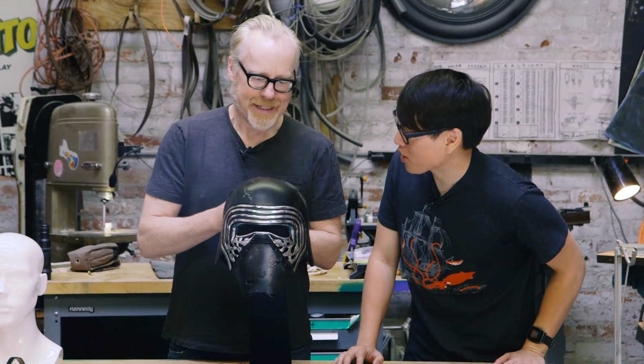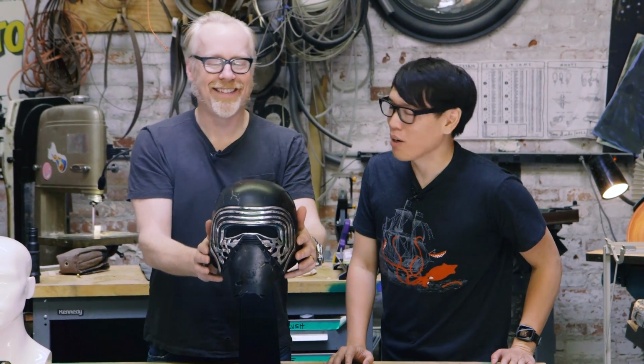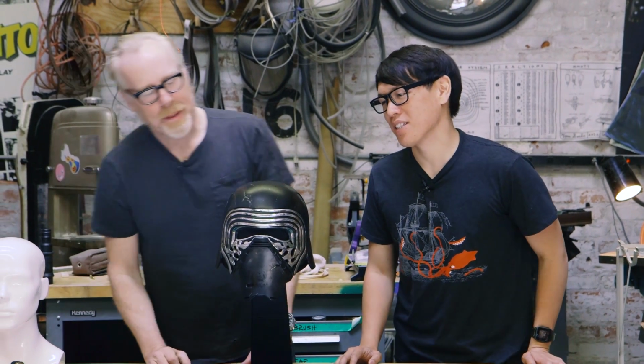Adam, there's a new piece to your collection. Yes, there is. So today we're talking about this, which clearly is a Kylo Ren helmet from The Force Awakens, Star Wars Episode 7. I've seen one of these in your cave before.